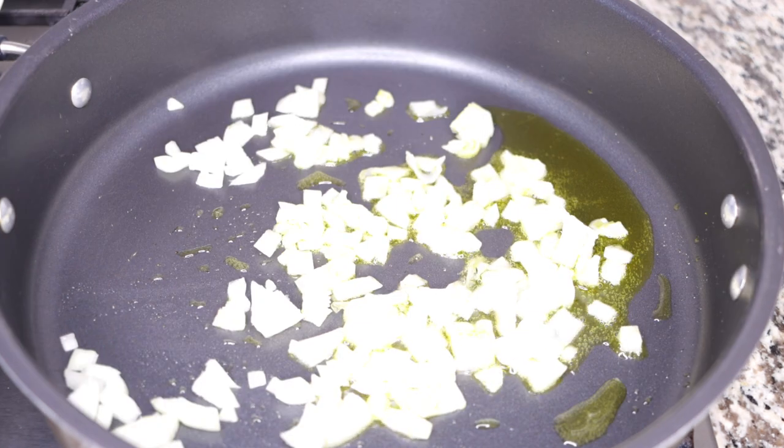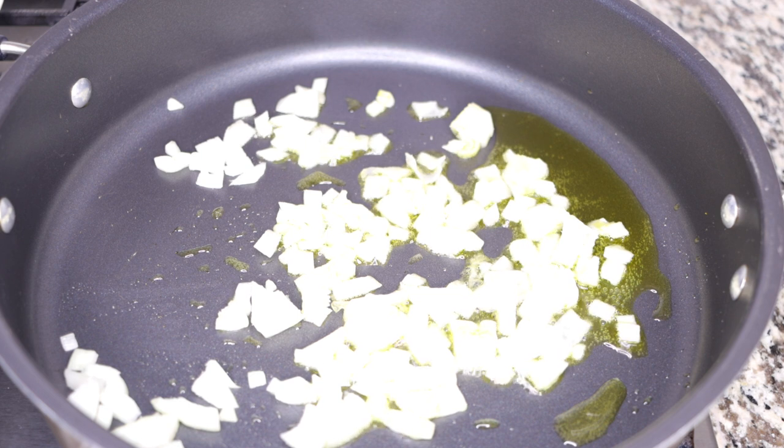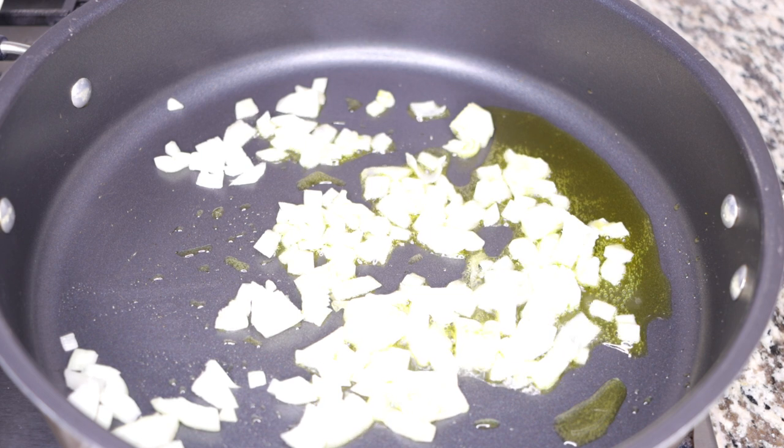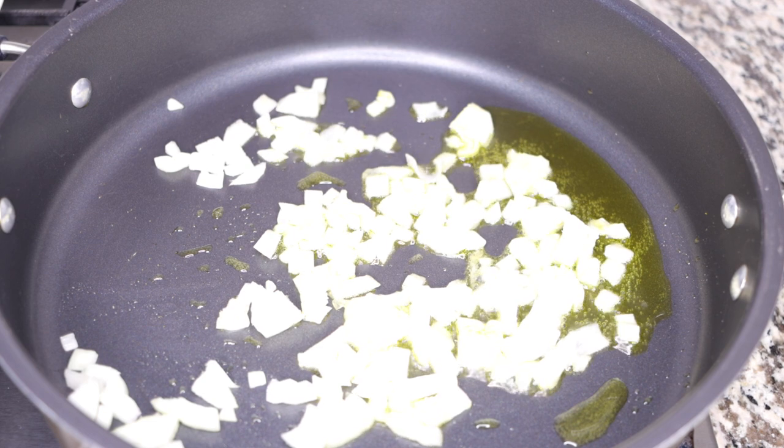So this is my onion in the pot, and you just want to steam up the onion too. I like to steam up the onion a little bit before adding the other ingredients because it soaks up that olive oil smell.